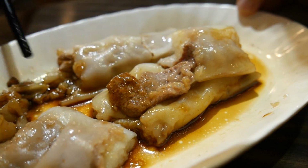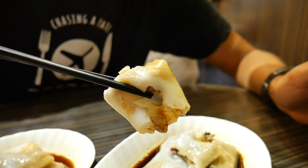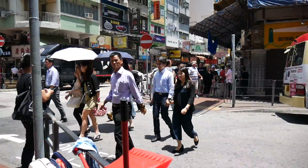Oh. Wow. That is incredible. It's so fresh, so light tasting. Even though it's pork liver, the ginger just takes it to this whole fresh level. And then the sweetness from the soy. Love the texture on the noodle. It's a little bit thick, but it's still super silky and soft.